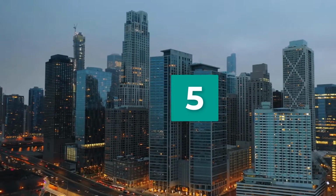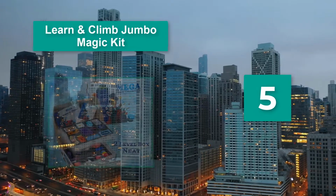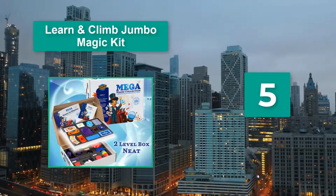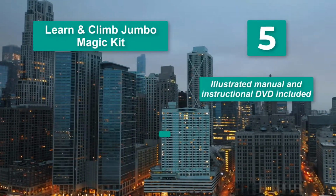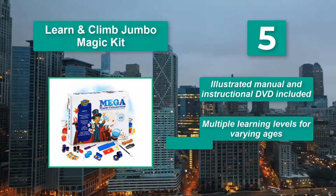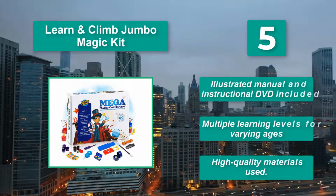Number 5. Learn and Climb Jumbo Magic Kit. The kit has different activity levels, allowing your child to grow with it, from age 6 up. Main features: illustrated manual and instructional DVD included. Multiple learning levels for varying ages. High-quality materials used.